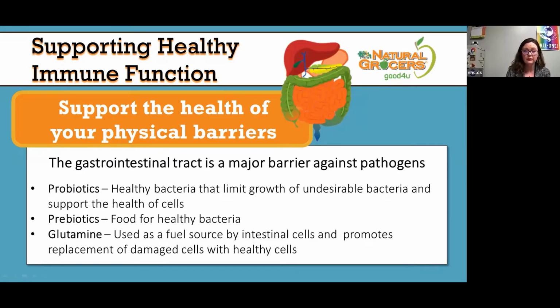We also need to protect our gut barrier. That's where we absorb all our nutrients. One of the best things to help promote the health of our gut are healthy, good bacteria. We call those probiotics. Getting more of those good bacteria can support the health of cells in our gut, and it can limit the growth of undesirable bacteria in the gut. So probiotics as a supplement, or probiotic foods like yogurt, sauerkraut, which is fermented cabbage, kefir, which is a fermented dairy product, or kombucha. Those are some great foods that give you probiotic bacteria. And with sauerkraut, it's not much, just a tablespoon on your plate with a meal can really help you.